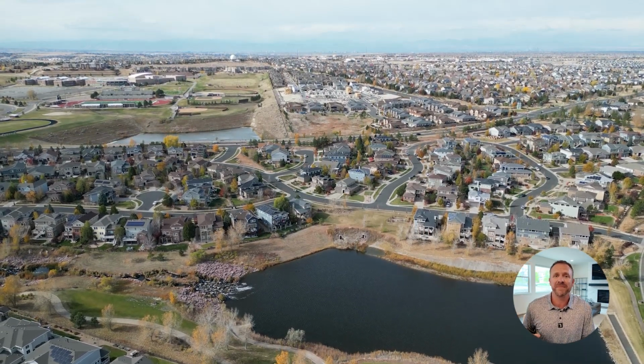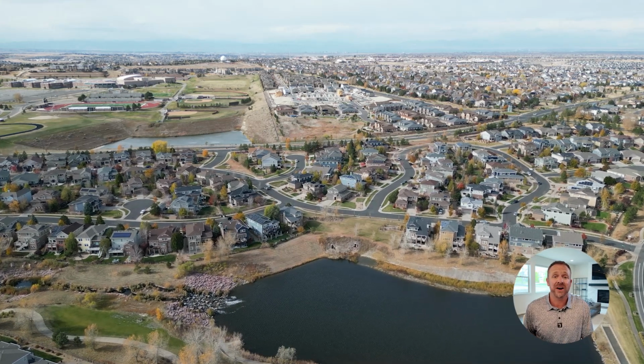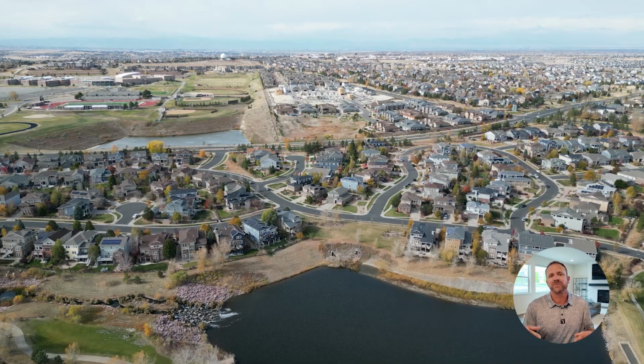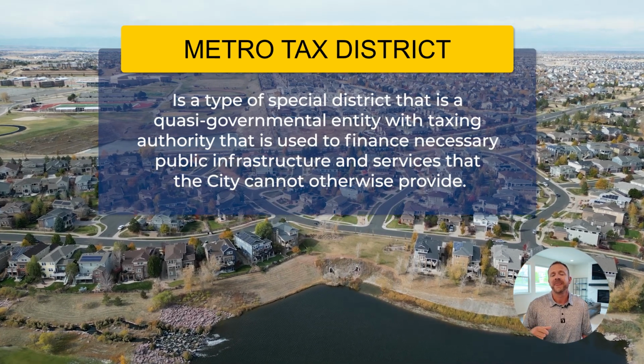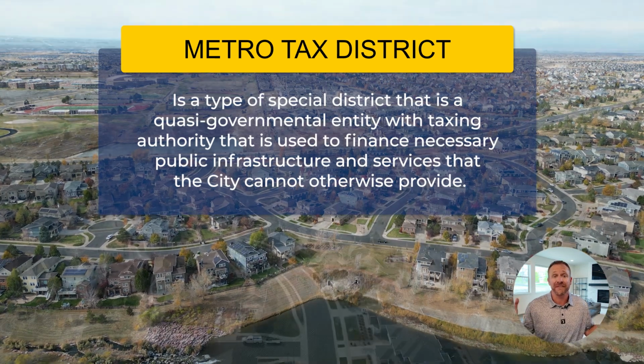My clients that I'm helping sell this home, they actually just let me know that it's only going to be about $35 a month, because another part of their HOA fee is what's known as a Metro Tax District or a special assessment. That actually ends in this coming year. So they were paying $135 a month. Starting next year, it's only going to be $35 a month.